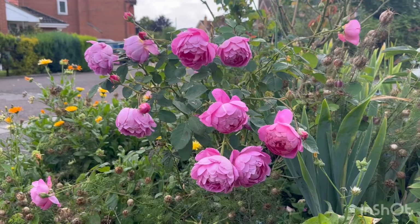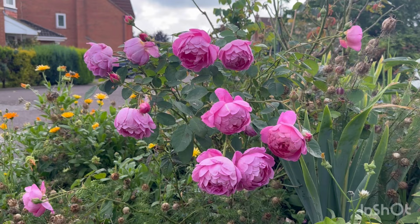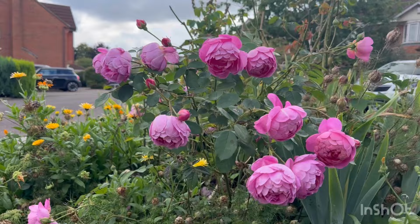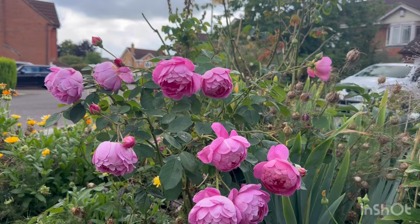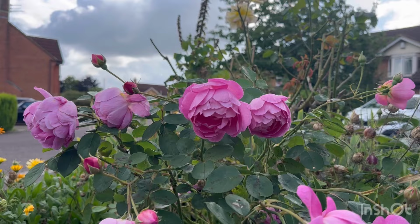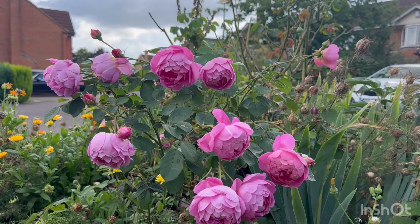This is another Royal Jubilee cutting which I took from the mother plant 4 years ago at the back of the garden. Just to give you an idea, if you do decide to take cuttings yourself, this is what you would expect from a 4-year-old cutting. We did have some wind and rain last night, and yet she still managed to hold on to a lot of her flowers. And these blooms are very, very long lasting and very beautiful, and she certainly has inherited her mother's legacy.